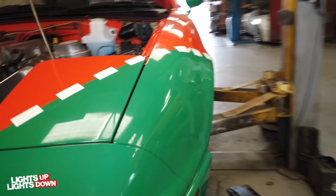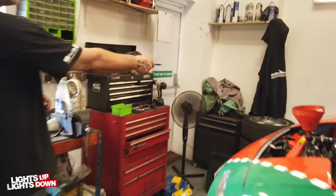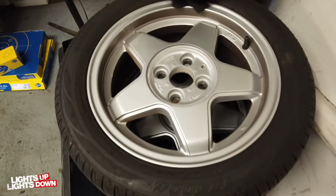And yeah, so as you can see, there's the side skirts. Where's the wheels, Roy? Over there. We'll say hello to Roy in just a sec, I'm just going through the details. So they were the wheels that came with the car. They're not on the car at the moment because we're doing some work on it.